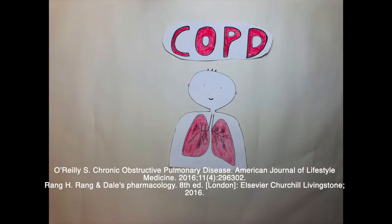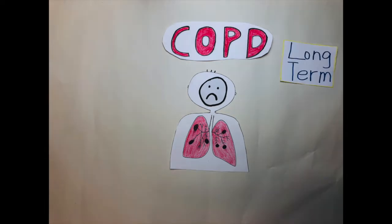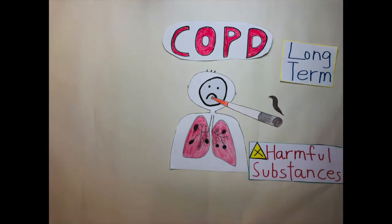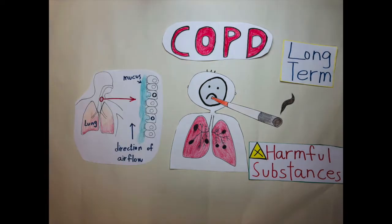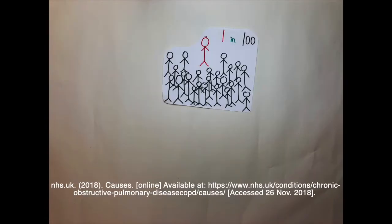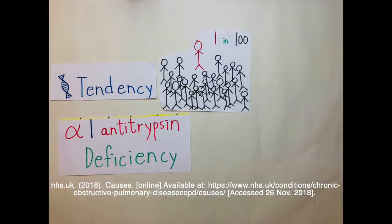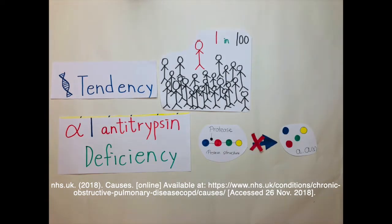COPD occurs when the lung and the airways become damaged and inflamed. It is usually associated with long-term exposure to harmful substances such as cigarette smoke. COPD occurs as a result of harmful chemicals in smoke, damaging the lining of the lungs and airways. Around 1 in 100 people have the genetic tendency to develop COPD called alpha-1 antitrypsin deficiency. This is a protein that protects your lungs from protease, and without it, the lungs are more vulnerable to damage.